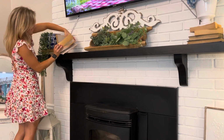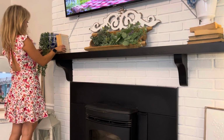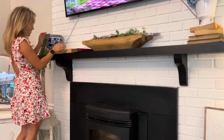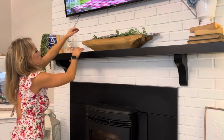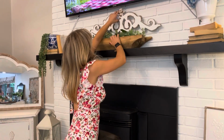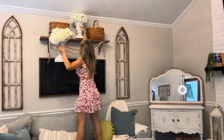And again, tying in the blue on the other side with this blue and white pot, and I did add some faux string of pearls, but I felt like it was missing something, so I just added some books. And to add another element of coziness, I'm adding a candle in this candle holder from Home Goods.